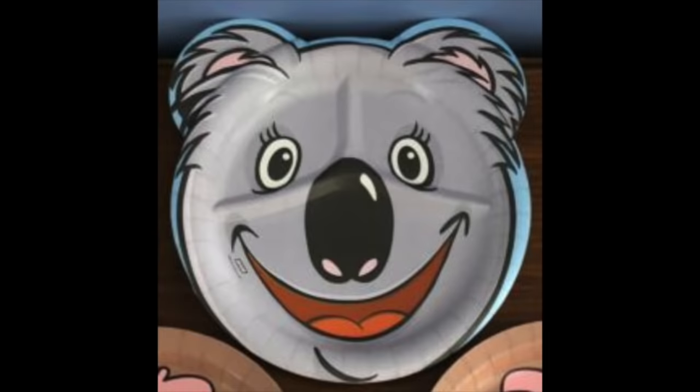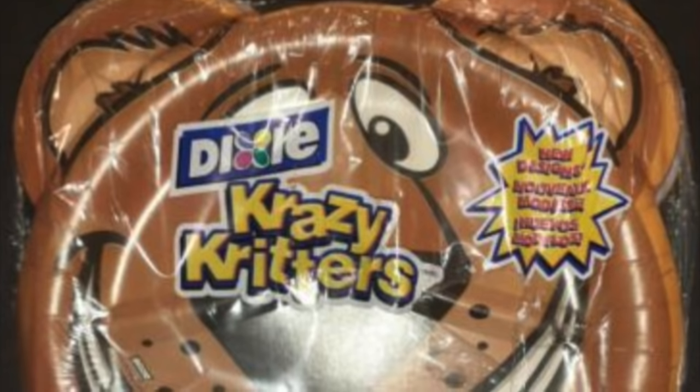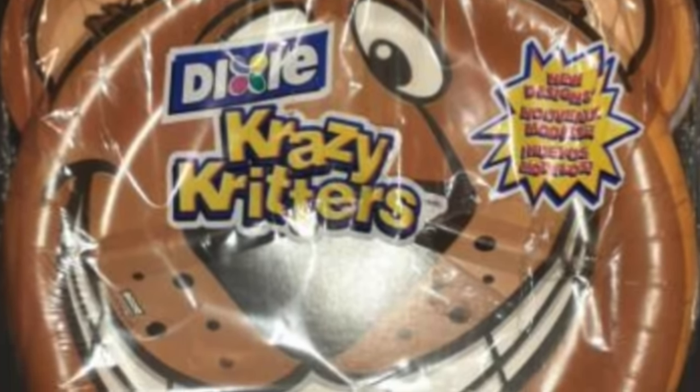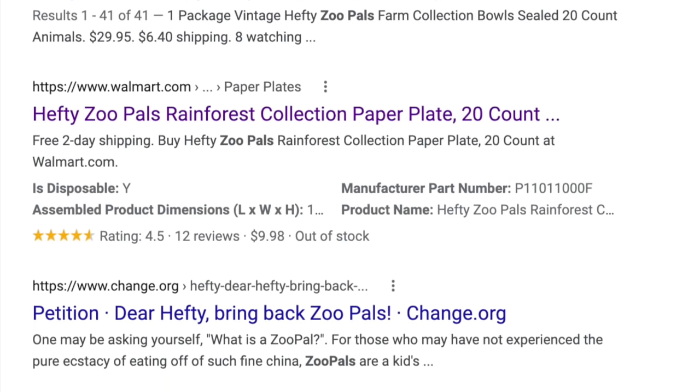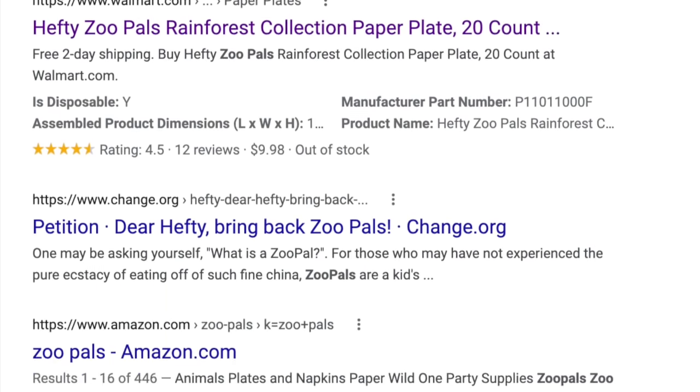I think a lot of its decline is to blame on the knockoffs that popped up in grocery stores and dollar stores as time went on, which were marketed to be cheaper and more budget than the name brand. Zoo Pals as a whole is so obscure nowadays that it doesn't even have a Wikipedia article, and the images you find in a quick search are just about all that's been archived.